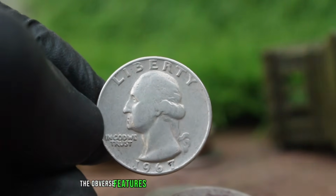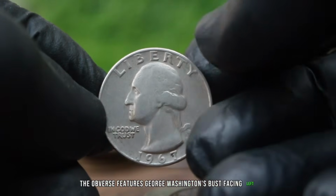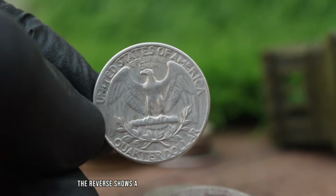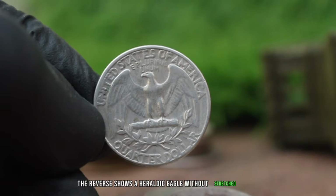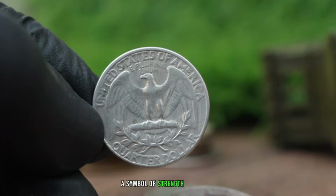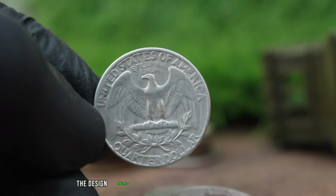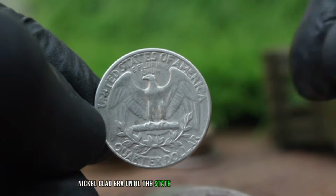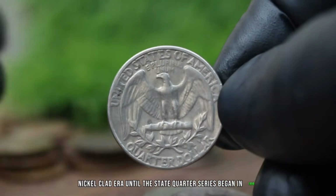The obverse features George Washington's bust facing left, with the date clearly visible beneath. The reverse shows a heraldic eagle with outstretched wings clutching arrows and olive branches, a symbol of strength and peace. The design remained unchanged throughout the entire copper-nickel-clad era until the State Quarter series began in 1999.